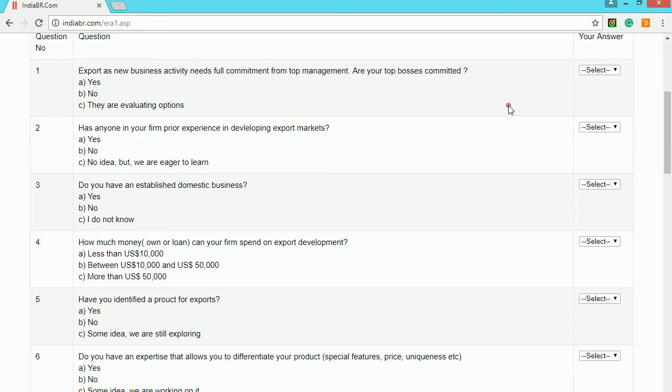It gives you a basic idea. Export as new business activity needs full commitment from top management, or your top boss is committed. If you are a solopreneur, it means whether you are committed to do the export business, because it will occupy your time and you have to give extra efforts to do the export business. So yes, this comes with 3 choices, A, B and C. You can select one of the choices.